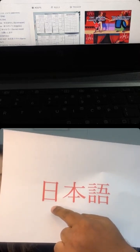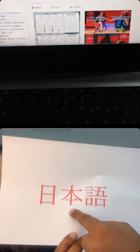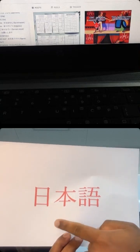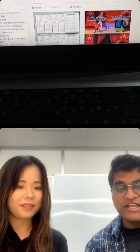One is ni, the days kanji, nichi, ni. Next is the books kanji, hon, nihon. Last is for language, go, nihongo. These are the 3 scripts. Moving on to the counters.